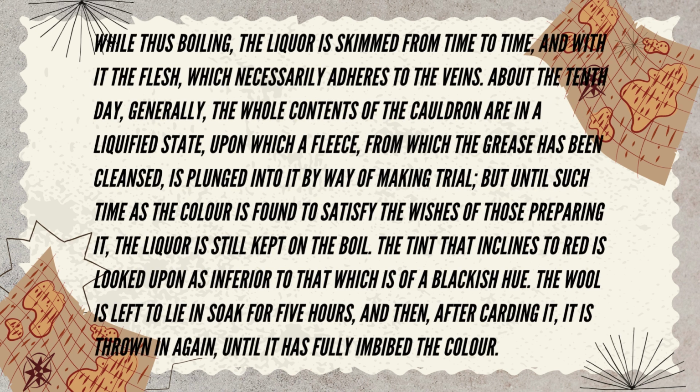While thus boiling, the liquor is skimmed from time to time, and with it the flesh, which necessarily adheres to the veins. About the 10th day, generally, the whole contents of the cauldron are in a liquefied state, upon which a fleece, from which the grease has been cleansed, is plunged into it by way of making trial. But until such time as the color is found to satisfy the wishes of those preparing it, the liquor is still kept on the boil.